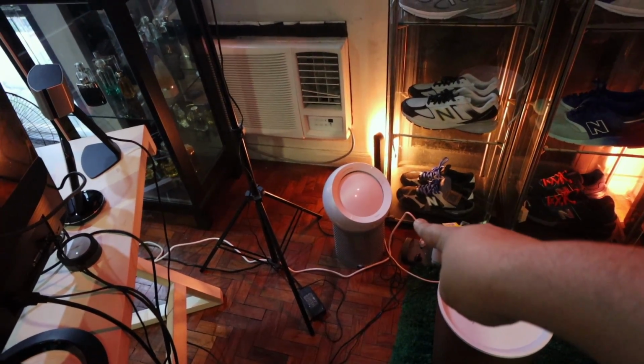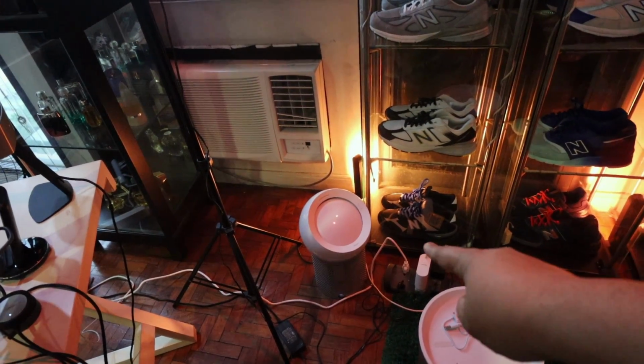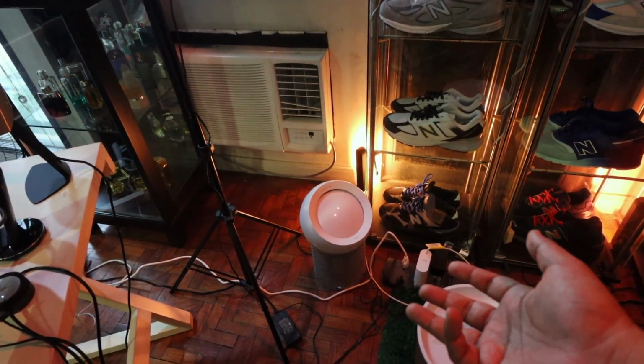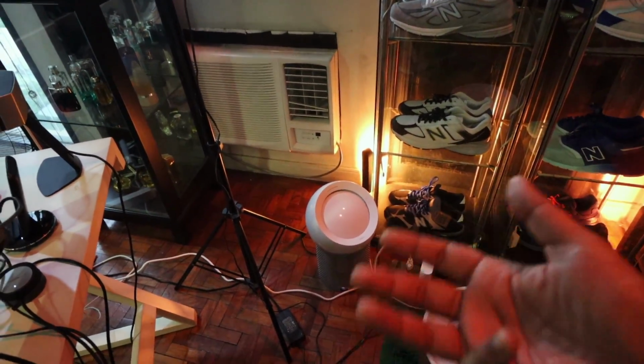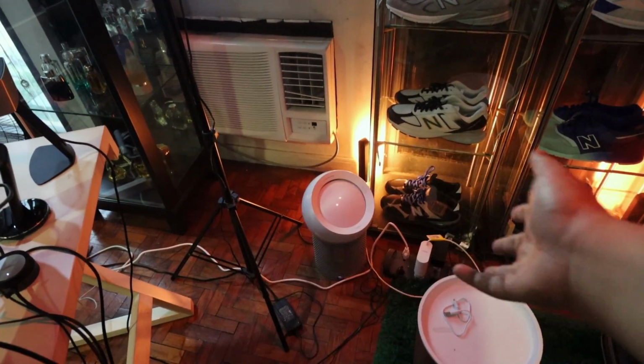Over there is my anti-allergy machine. To those who don't know, I have allergic rhinitis. I have difficulty with dust, and my allergic reaction is usually that I keep on sneezing. Ever since I bought this, life has been so much better.